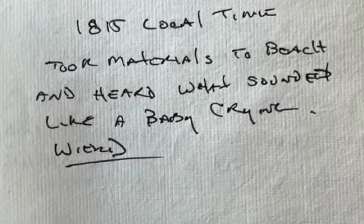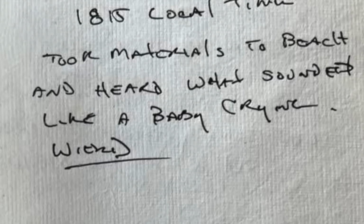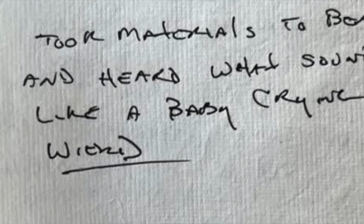So the first year I kept a journal, and I made an entry while loading materials on the beach, heard what sounded like a baby crying in the woods, and I just wrote weird.